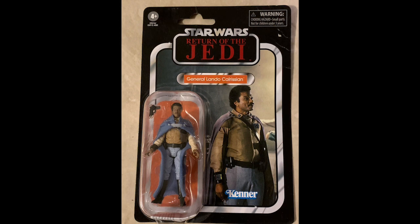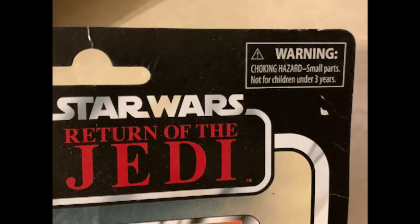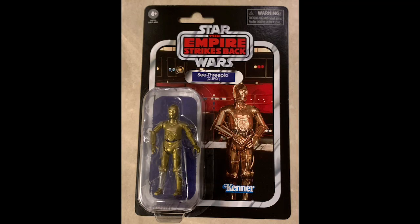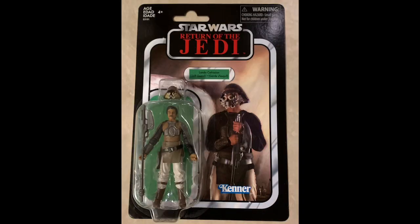We've got a Lando Calrissian from Chris at 1000th Ghost. It's got a couple little dings up in the corner just so you guys are aware of it. And then I also threw in a Lando Calrissian myself, and so we're going to have two Landos in this group as well. So we'll do two different Landos. We've got a C-3PO on the Empire Strikes Back card back. These are modern figures on vintage-looking card backs. We've got Lando Calrissian as the skiff guard.